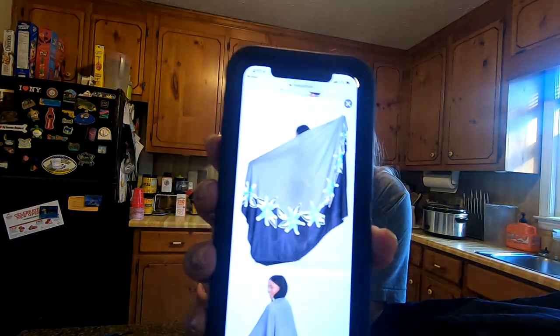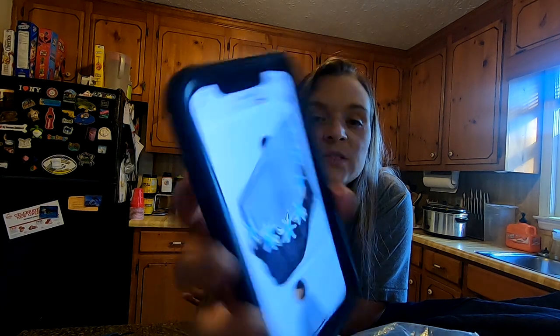And the cover up, that's kind of hard for me to show you without putting it on. Let me get a better, this. Hold on. This is it. So, I mean, I think it's cute. But, I mean, it really is just a big piece of fabric.